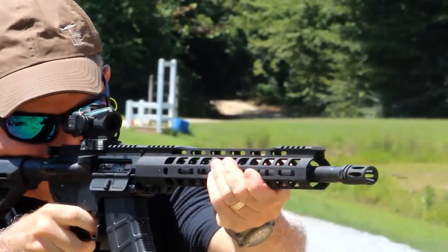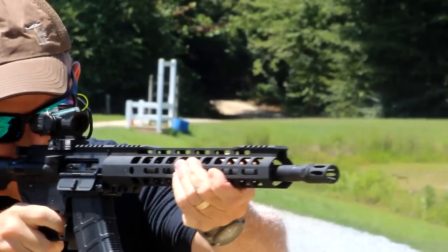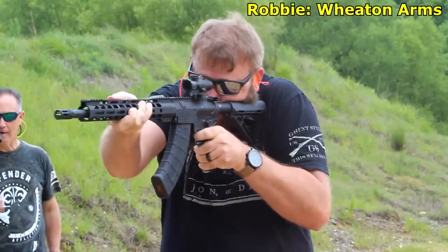One of the big downsides to the AK-47 is mounting optics, and of course there are options, but they're not as dedicated as an AR, especially with this top rail. It makes it really strong. It's a solid rail system.